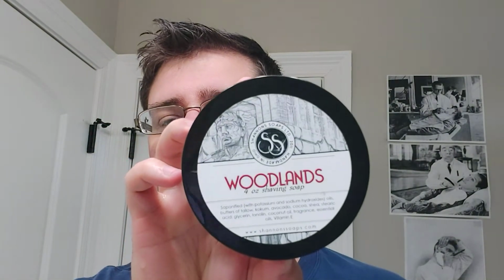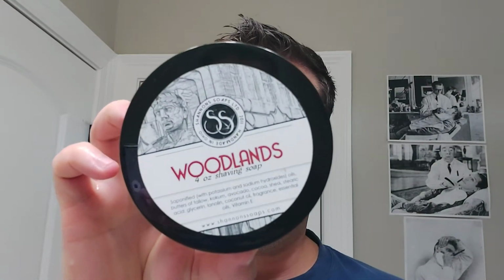Going on, guys? We'll be using Shannon Soapworks today. Woodlands, and this is vetiver, cedarwood, and patchouli. That's the notes on this. Honestly, I get a very mild scent of vetiver, and I definitely get the cedar. It's a very cedar-forward scent, for me.